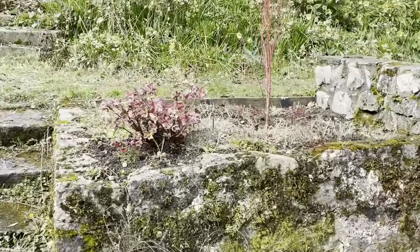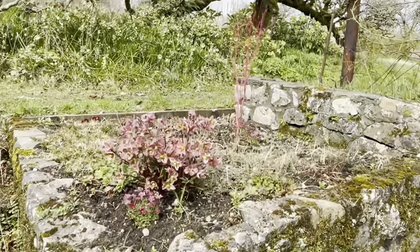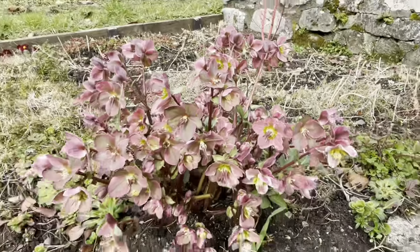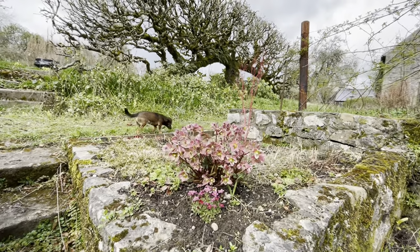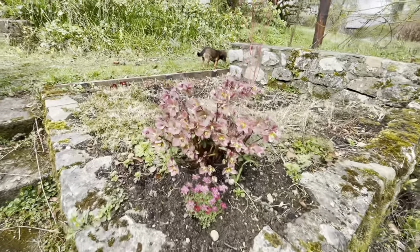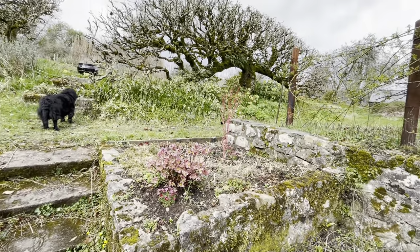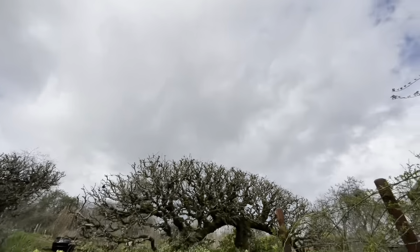This hellebore is near the espaliered tree. I had this in a pot for a few years, and then I planted it out here last spring. So I've had it for 4 or 5 years, and it's been out for 1 or 2 years, I can't remember. But it's doing really well and thriving in this bed, which gets loads of sun. There's no sun or walls blocking it anywhere.